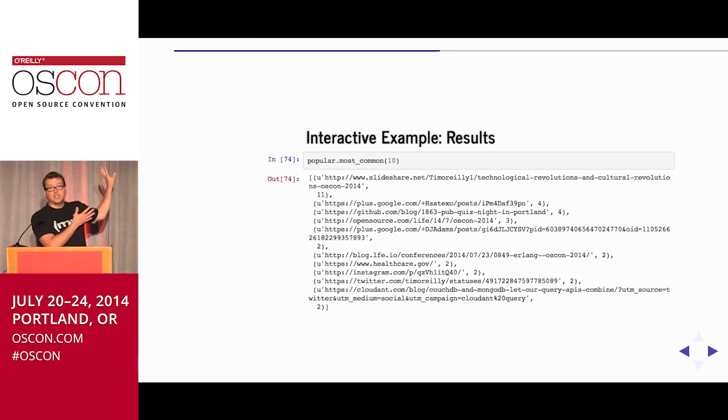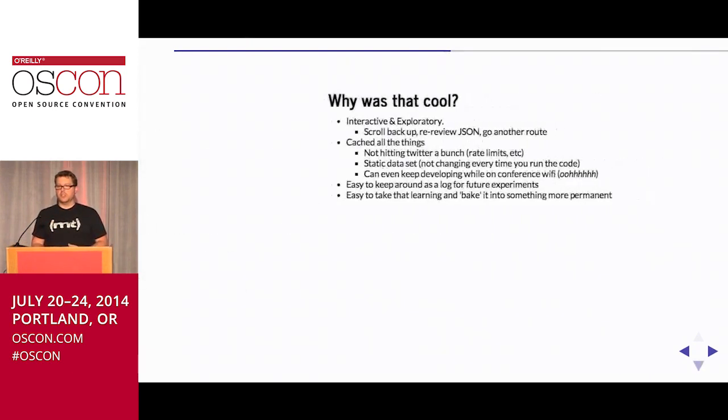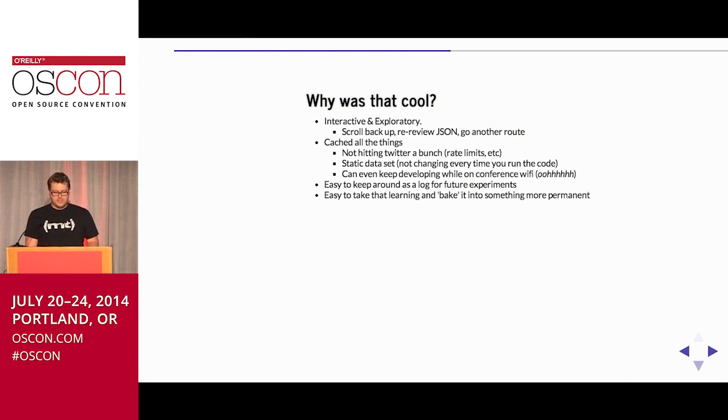So you've seen literally all of the code that did this extraction, but that found, of the last 200 tweets on the OSCON tag, the links disambiguated and rolled up. And what's cool about this is that we were able to scroll up and down, check out the JSON, go down one path, go down one that didn't work, go down another path.